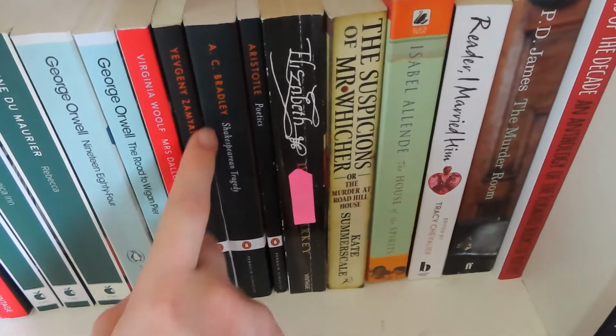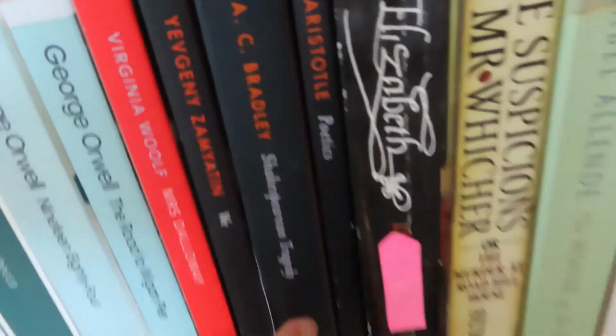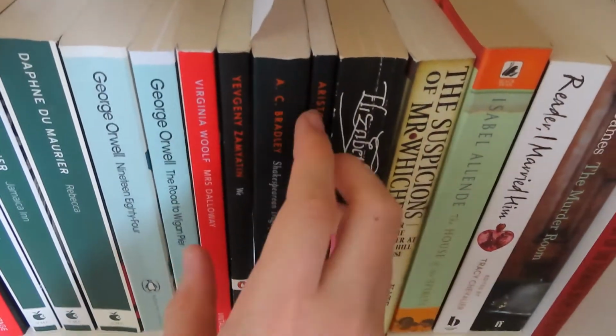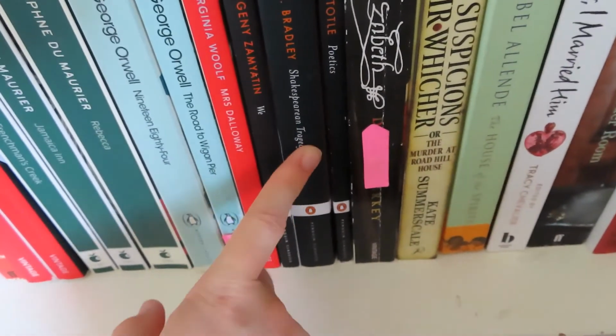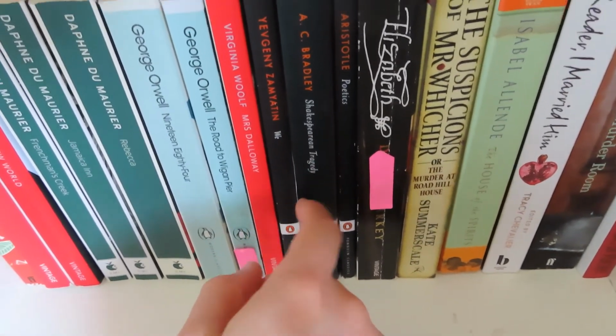This is one I've not read the whole of, but it's a group of essays by the critic A.C. Bradley on Shakespeare and tragedy, which is very useful when you're studying any of them. So it has things like Hamlet, Macbeth, King Lear, Othello, I think it has Antony and Cleopatra in there as well, and poetics.